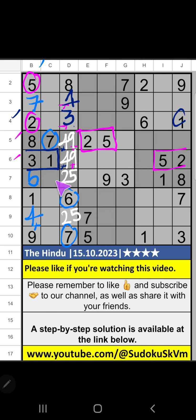Then 4th grid, 2 numbers are remaining 2 and 5, it will come in one of these cells, it will confirm later. Then 1st grid, 3 numbers are remaining 4, 6, 9. 2nd row, 3rd row, we have 9. So 9 can't come in these cells, then 9 is confirmed here. Then only 2 numbers are remaining 4 and 6, it will come in one of these cells, it will confirm later. Then 7th grid, 4 numbers are remaining 2, 3, 5, 8. It will come in one of these cells, we will confirm later.